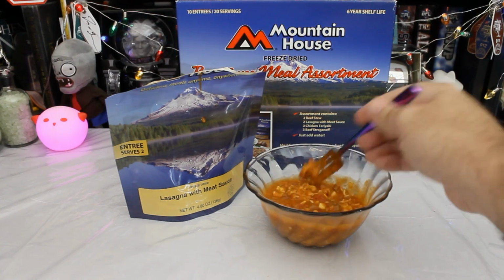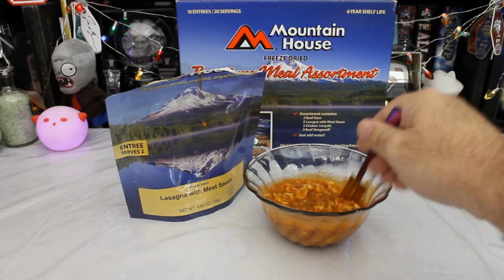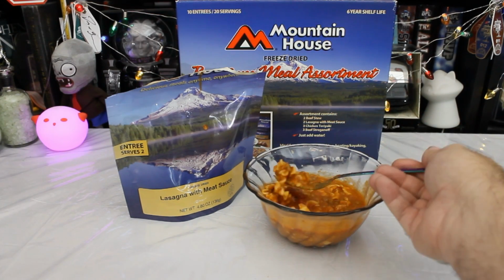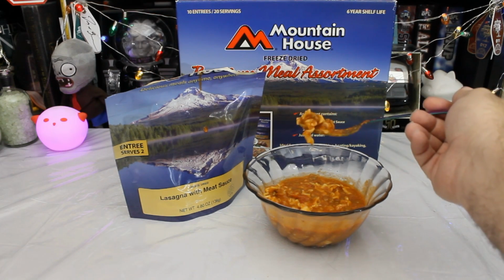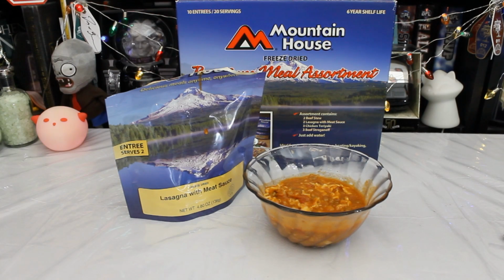But it looks like maybe canned lasagna. I mean, you wouldn't make it this way yourself, but it looks like kind of a deconstructed lasagna. Alright. Doesn't look offensive. It doesn't smell bad from here. Let's smell it up close. Smells like lasagna. Let's try it.